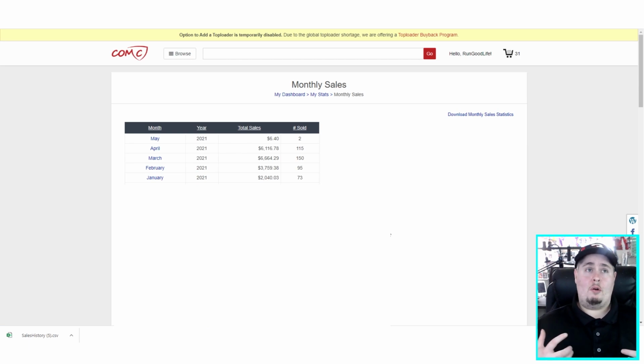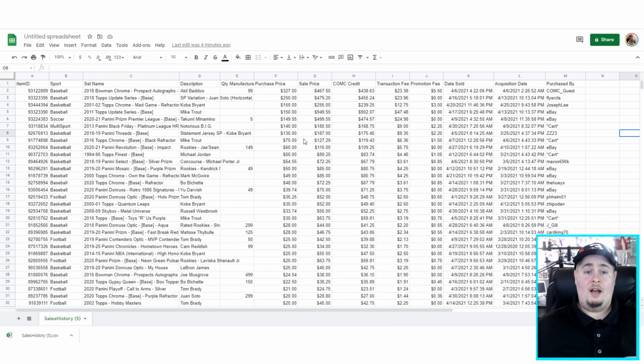Now, before we get into taking a look at some of the cards that I sold in the month, let's go ahead. I want to show you how we got to those numbers. I'm going to head over to this spreadsheet right here. Again, I've shown this view before. It is very intimidating at first, but we're not going to stay on the screen very long. This is the raw data. I can download this Excel spreadsheet from COMC for my monthly sales. So this spreadsheet is all of my sales for last month.